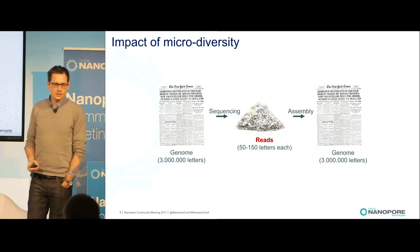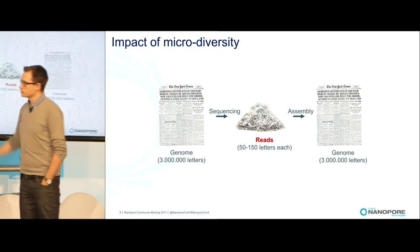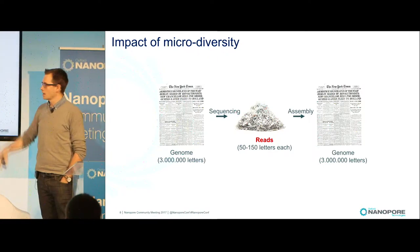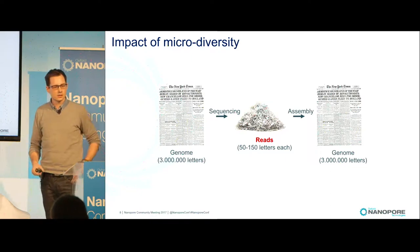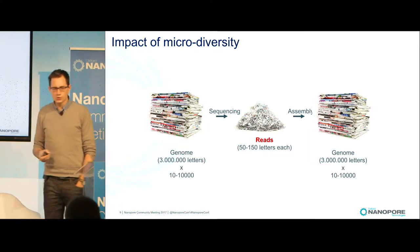The sequencing is fun and quite challenging. You can compare it to taking a newspaper, shredding it into small pieces, and trying to make it into a complete newspaper again. But the algorithm development has really been fast, and we're actually able to do this quite nicely now. This has really been nice. Now go to metagenomics instead.